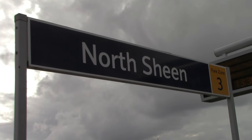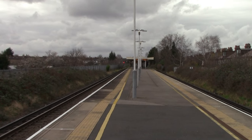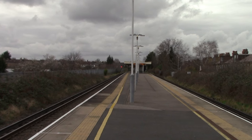So unfortunately we can't do Surbiton, which is fair enough as I mentioned. But I've come to the next location that I had planned for today, North Sheen Station. And this is one of my favourite stations on the South Western Railway network. It does have an island platform, but it only has two platforms. North Sheen Station opened on the 6th of July 1930 by the Southern Railway.